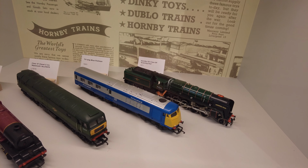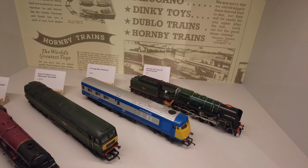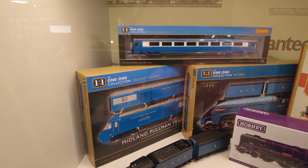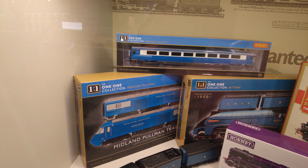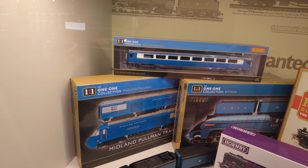4 points here for a Pullman train. So you can see here, this is a 1965 Triang Pullman. I'm just going to make my way over to the other one. And the more modern Pullman here, the 1-to-1 collection, with, again, the Midland Pullman there in the latter livery. Now I'm going to give 2 points for this. You get 2 points if you have one from the 1960s, and 1 point if you have one of these newer versions of the 1-to-1 collection. And if you have both of them, award yourself 3 points.